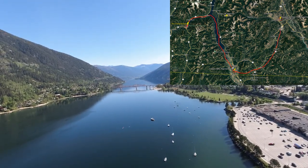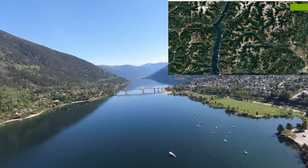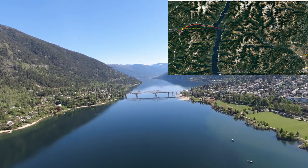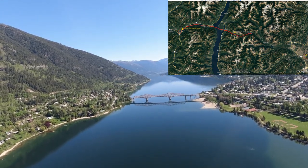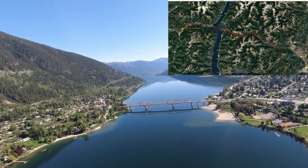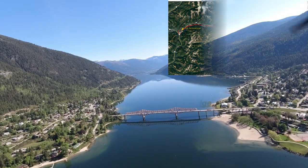Whereas I'll be taking a more direct route. I'll be flying over a 6,400 foot mountain ridge and then down into the valley. I'll be following this valley all the way through to Kimberley. Once in Kimberley, it opens up into the Kootenay Valley. This is a very large valley, and the Rocky Mountains are right on the edge of it.